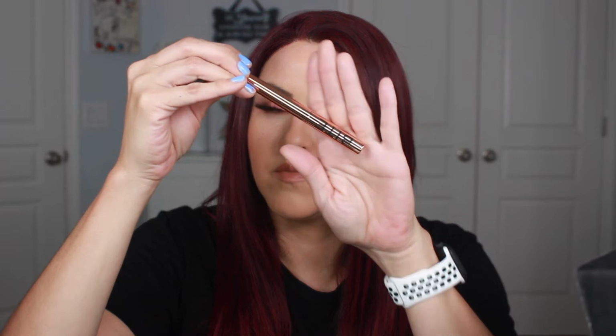Next thing in here is the Bite Beauty Upswing Extreme Longwear Liquid Eyeliner. This is $25 and is a jet black color. So this is what it looks like from Bite Beauty. And is this a felt tip? Let's see. It's a felt tip, but it's a pretty thin one, so I might test this out.